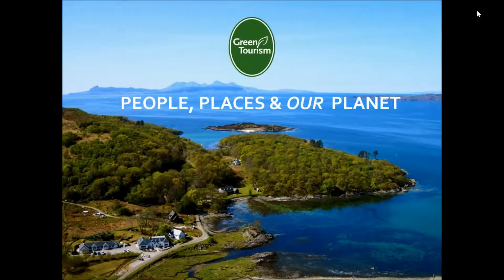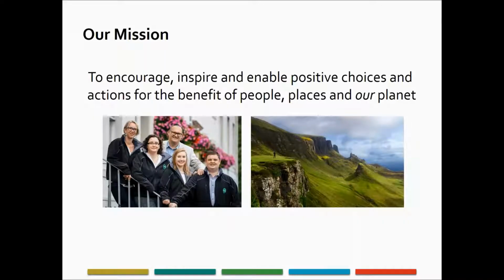Okay, I'll move on to the next slide. So yes, I mentioned our mission, People, Places, Planet. This is just a picture of our team. We have a team of 5 assessors. We go out on the road, visiting businesses to help them on the journey. So that's part of our process.